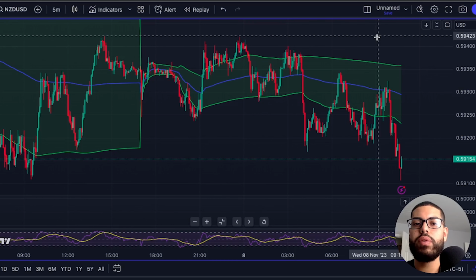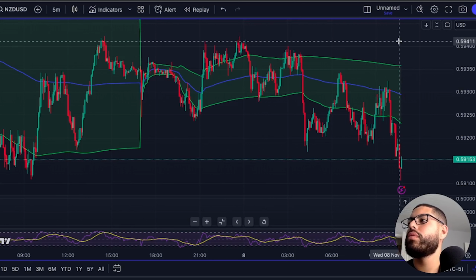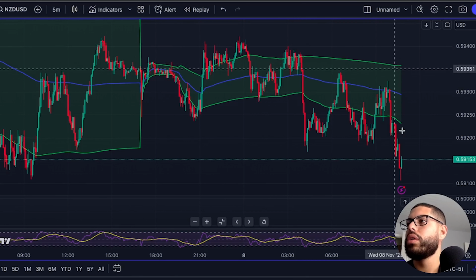Second take profit would be right here. And then maybe have a higher, further out take profit, where I'm only going to have a little bit of my position open.